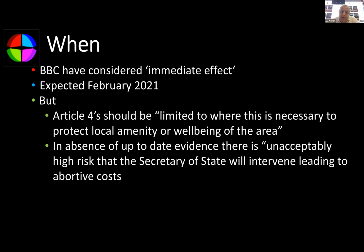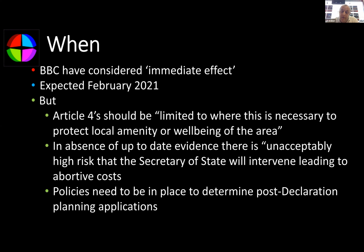And they also need to get in place the relevant planning policy for determining planning applications that come in for C4 use after the direction is made. Again, if they haven't got that, then if they reject an application which is subsequently appealed, they'd be relying on the robust planning policy in order to defend any appeals. So that's going to take some time. Ultimately it's a question of we wait and see how quickly they manage to get on with it.